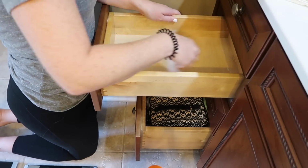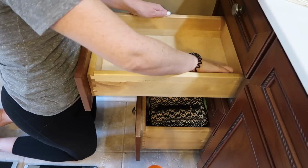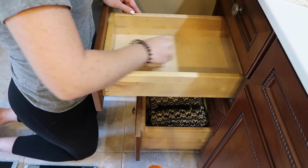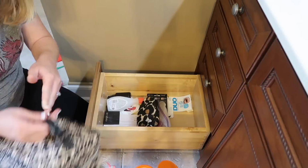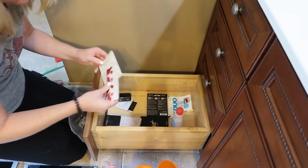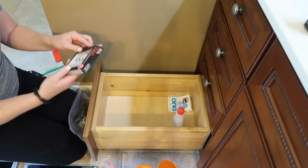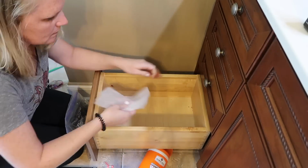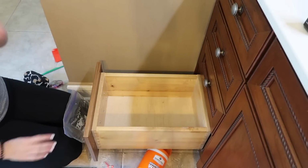I also decided to wipe down all of the drawers after I got all the stuff out, just because they had been collecting dust and hair and all sorts of stuff in them. So a good wipe down before putting the stuff back in was called for. This is the bottom drawer over here, and this has a whole bunch of makeup products that I either get as samples or don't use or have duplicates of. And this is also where I keep my nail polish and nail polish remover and stuff like that.